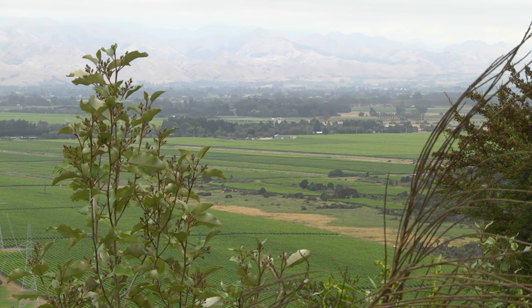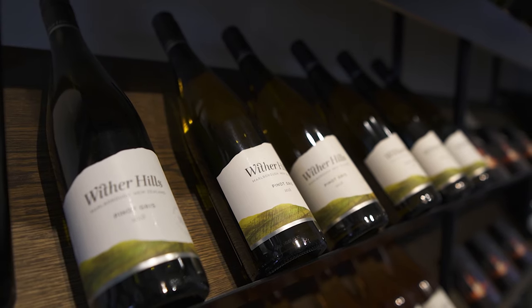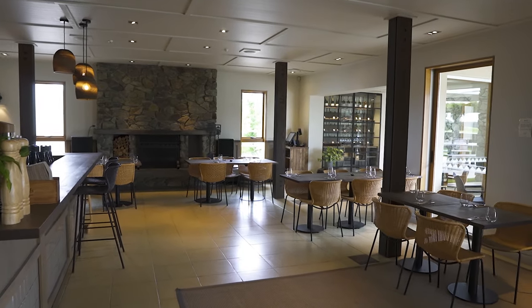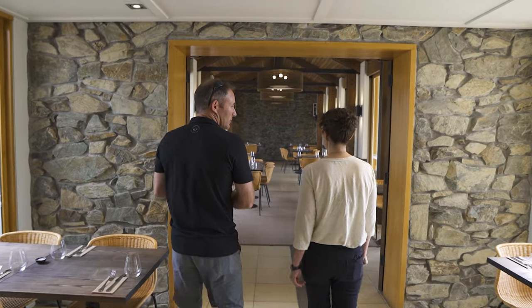Marlborough's quite a diverse region in its geography and its climate, and I think that lends itself very well to Sauvignon Blanc, Pinot Noir, Chardonnay and Pinot Gris, which are the main wines that we do here at Wither Hills. Not just Sauv Blanc. And in here is where you have your restaurant, so this is where your food and wine pairing happens. Yeah.